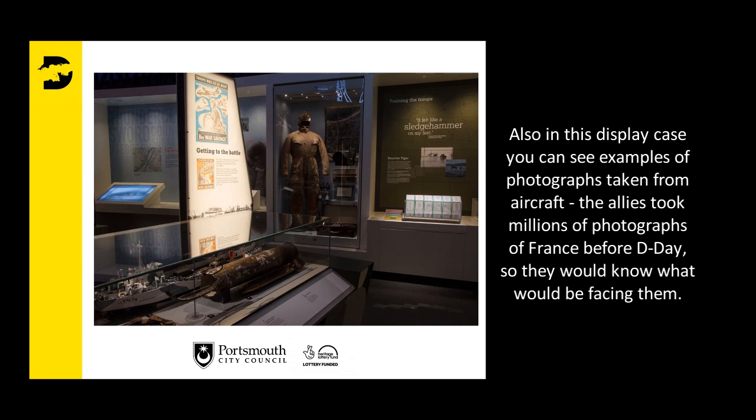And further up in that display case you can see some examples of aerial photographs that were taken by aircraft before D-Day. The Allies took millions of aerial photographs of the French coast and beyond, so they had a really good detailed background picture of what the Germans were doing and what the defences looked like and what they would be facing on D-Day.